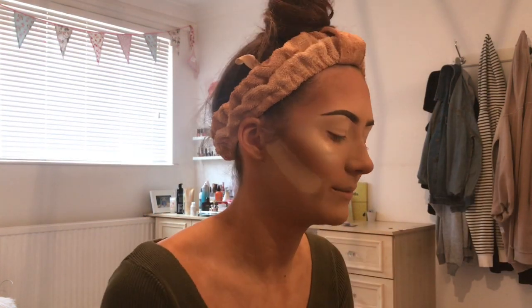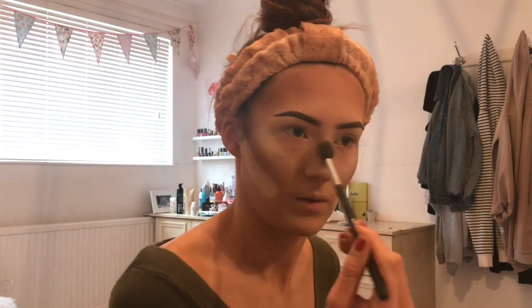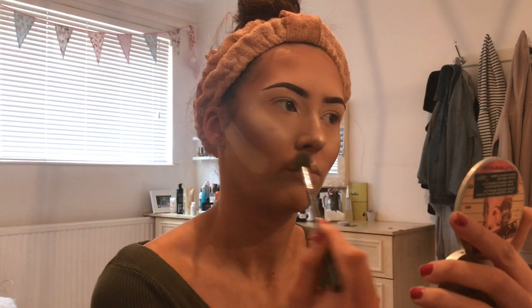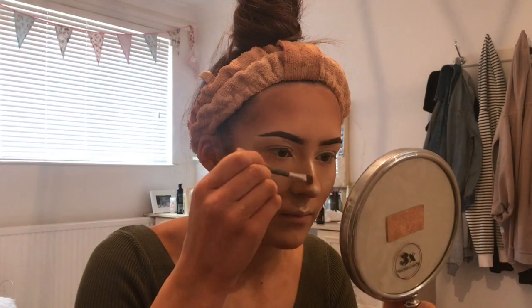Smile. So once I've sprayed my face, I go in with more, because you can't ever have enough. And I go on my nose and just like that. Then I contour my nose, which I've only just started doing. I use this random brush that I found and my Shade and Light palette, the middle colour in my Shade and Light.